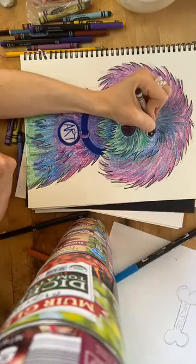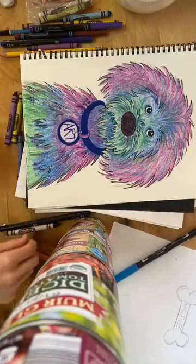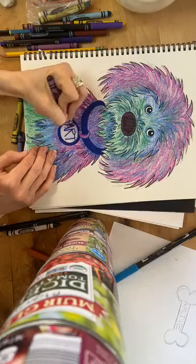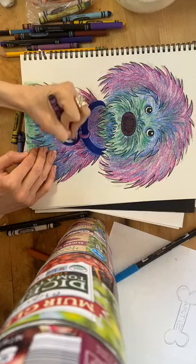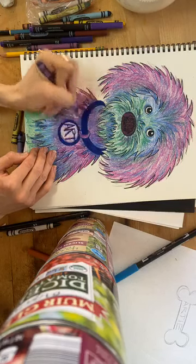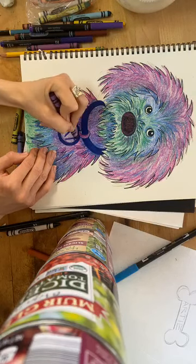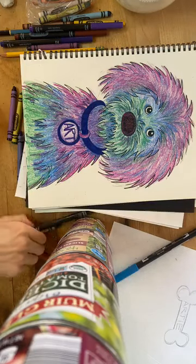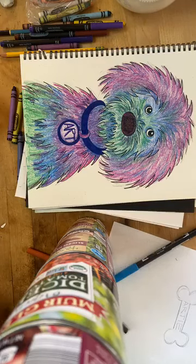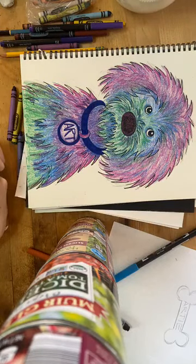Now girls, it's a girl. You can get her eyelashes if you wanted to. Okay. Bit of a shadow here on his dog tag. Then you have to decide what you're going to do in the background. I don't know what I'm going to do.